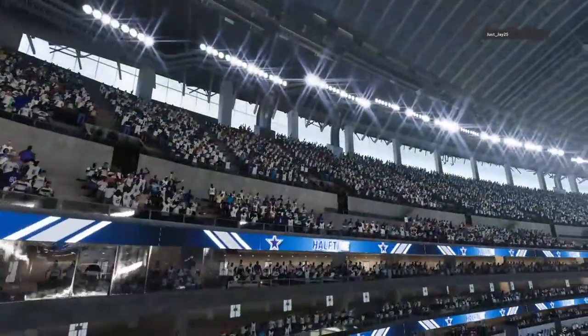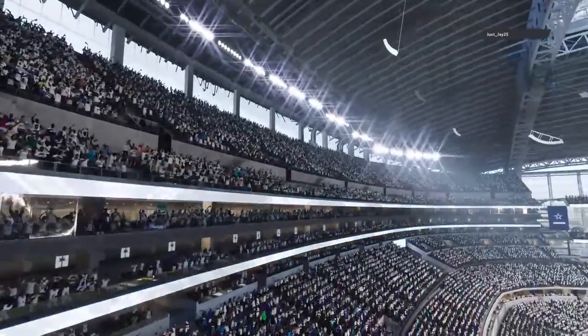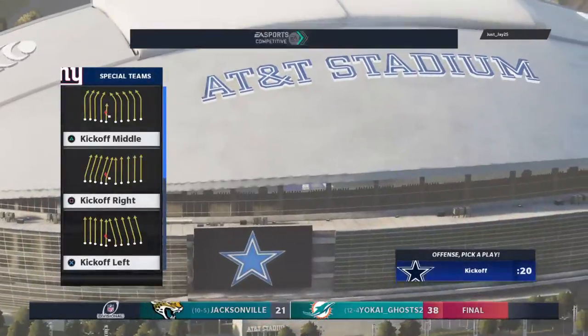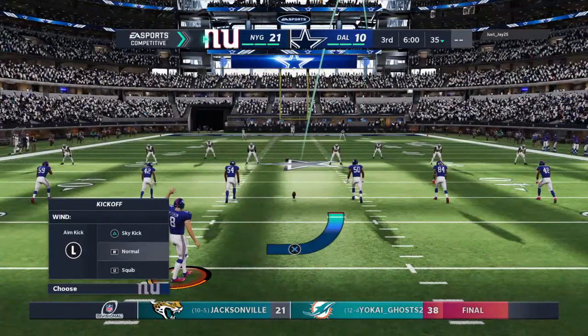So we've come upon halftime here in this NFC divisional round matchup. As we send you on over to Orlando for Jonathan Coachman in our EA Sports halftime report. Take it away, Coach.